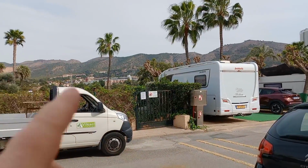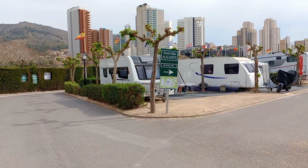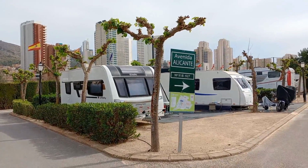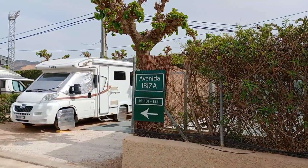And you can get into the swimming pool just here. There's a gate there. I really love that all of the street names are different regions. We're in Ibiza though, to be fair. Well, it would be, wouldn't we? Avenue Alicante. Isn't it great? Our road, Avenida Ibiza. Whoop, whoop.